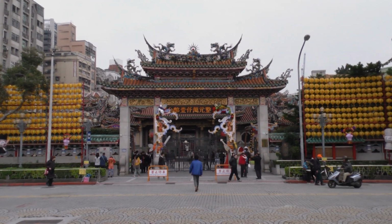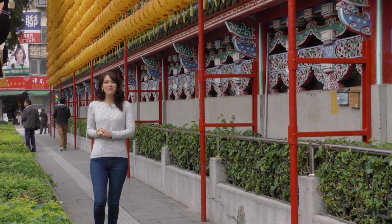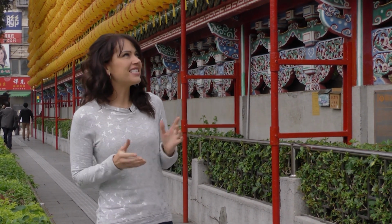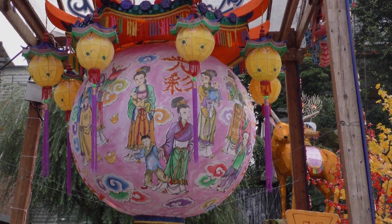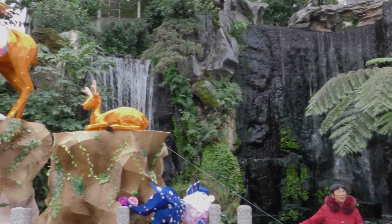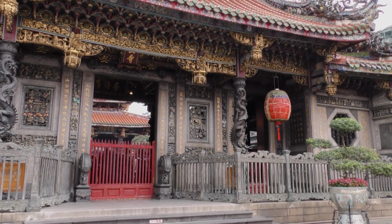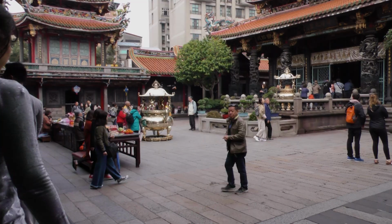One of the highlights in Taipei is the Longshan Temple, so my trip here really wouldn't be complete without a visit, and it's going to look even more spectacular today because it's been especially decorated for the Lantern Festival. The Longshan Temple is one of the city's most popular sites and dates back to 1738 when it was built by settlers from Fujian as a gathering place for the Chinese, although much has been updated and rebuilt since.